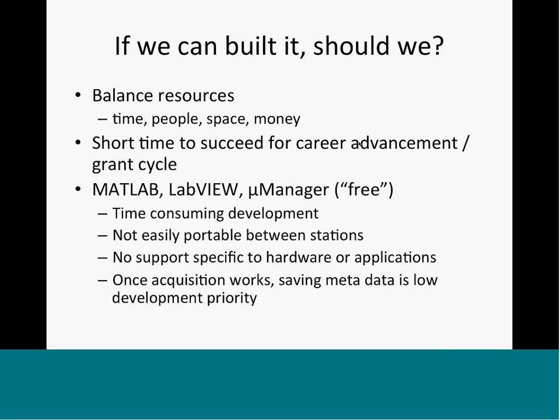And so here, the question that we ask a lot is, if we can build everything, that involves balancing resources: people, space, and money. Generally, you can use one to trade off on another. And sometimes you can buy more people to succeed.